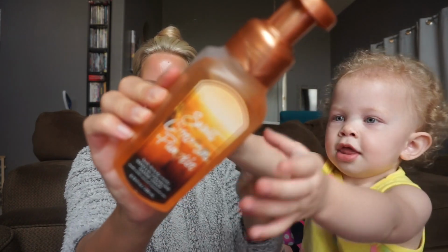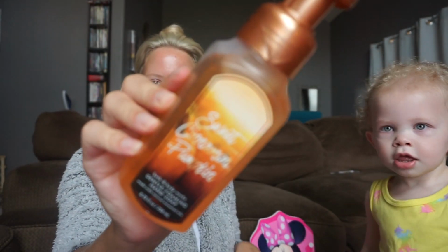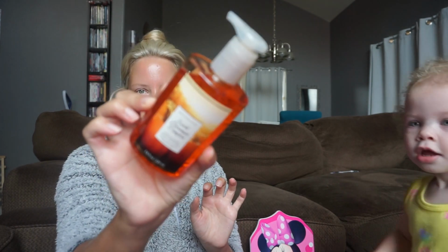I really wanted to get the lotion and body spray, but they only had the body spray, and it wasn't available for pickup. They didn't have the lotion, so I don't know if that's going to be coming later. Not really sure. But sweet cinnamon pumpkin is definitely my favorite. And I like to keep these big hand sanitizers in the car, so I got the sweet cinnamon pumpkin hand sanitizer to leave in the car. I'm pretty sure right now I have a lemon scented one in the car.